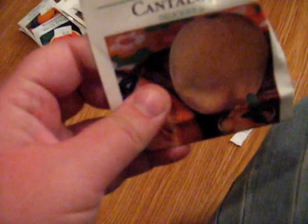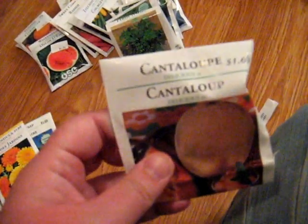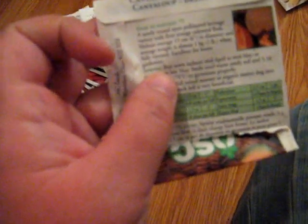This is another cantaloupe. This one's called Delicious 51. And let's see here. This one's a round shape, and it's another open pollinated heritage variety. Let's see. This one's smaller. It's about 2 pounds when it's fully grown. Parsley.